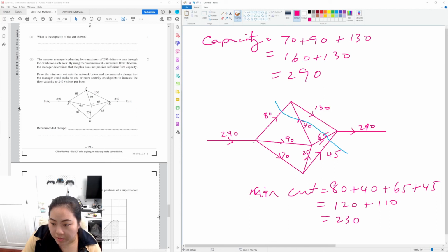So 240 people come in and split into 3. 80, 90, and 70 does equal 240, so there's no choke there. There's nothing holding it back. All 240 people have somewhere to go. If they go through there, then that's fine, because 80 and 40 is only 120 to get to 130, so there's room. You can add an extra 10 there and that will still be fine.